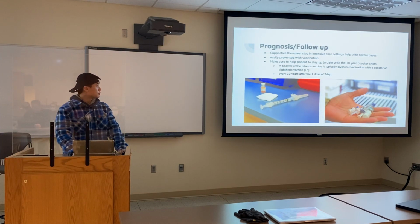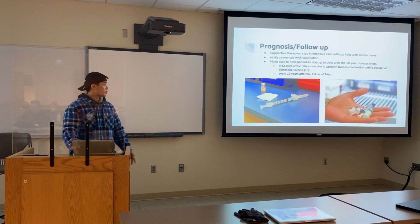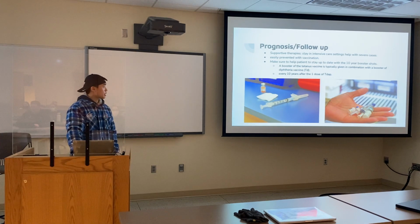Prognosis and follow-up. You can use supportive therapies in intensive care settings to help with severe cases. Tetanus is very easily prevented with vaccination, as long as you stay up to date with your vaccine history and your 10-year booster shots, which come after the first dose of Tdap, and you do that every 10 years. The booster tetanus vaccine is typically given in combination with a booster of Td.